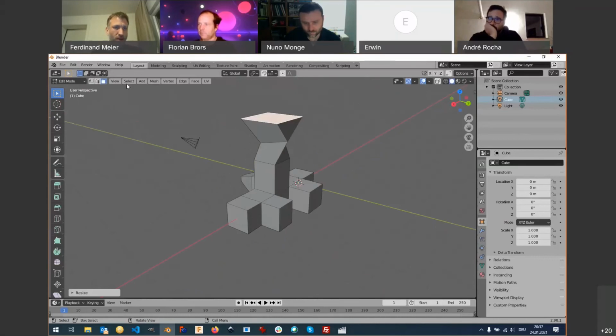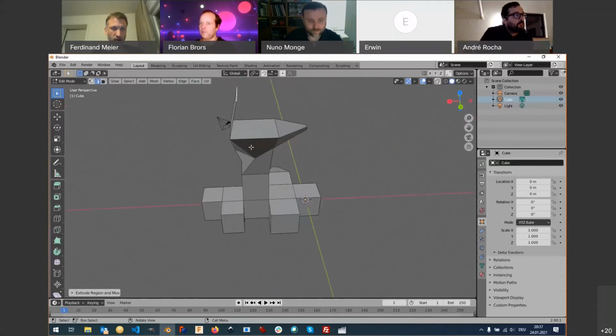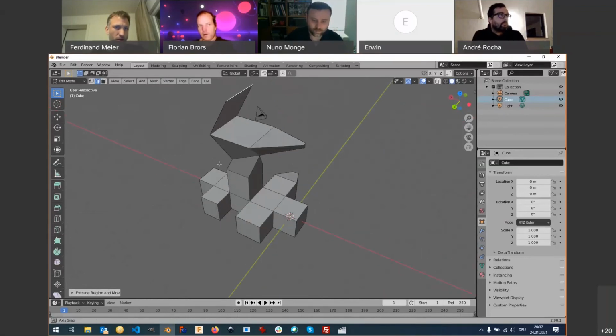And if I do the same thing when I'm in the edge select mode, and if I only extrude one edge, I get a face, which right now doesn't form a volume, so we cannot 3D print it because there's no volume in it. But it's just for showing you that this is completely possible. And if you select only a vertex and extrude this one, you get an edge.